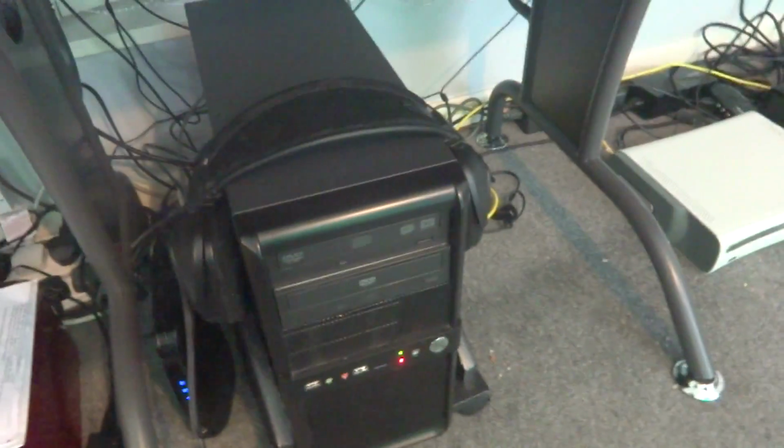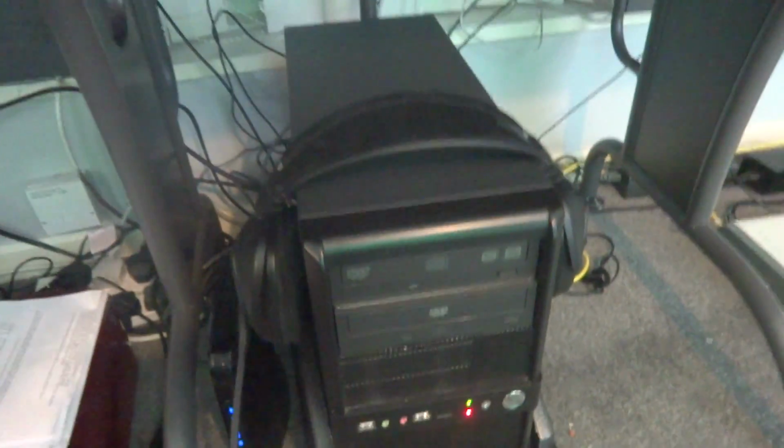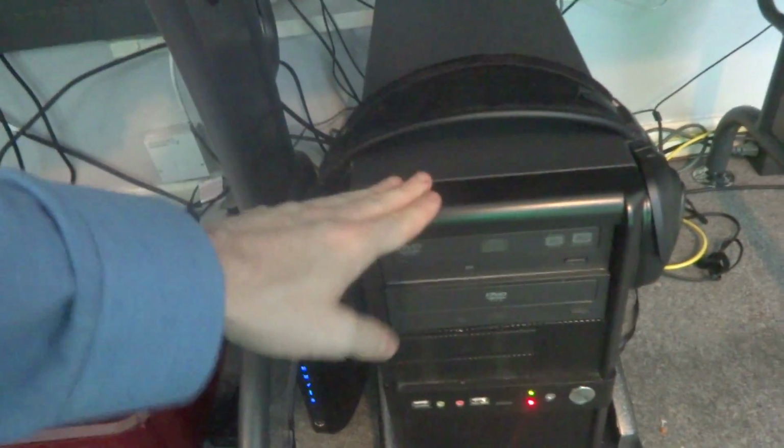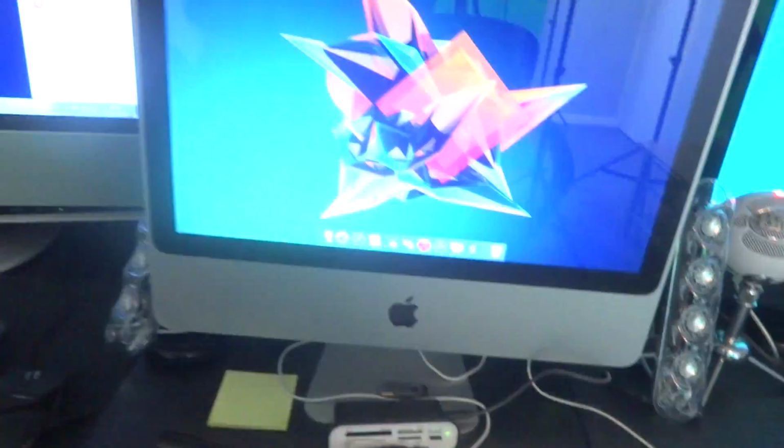My PC, now this is not actually a gaming PC. I don't really do gaming on the PC. I mainly use consoles for gaming. This has 1 gigabyte of graphics and 2 gigabytes of RAM. I usually use that mainly for browsing the net, those sort of things.